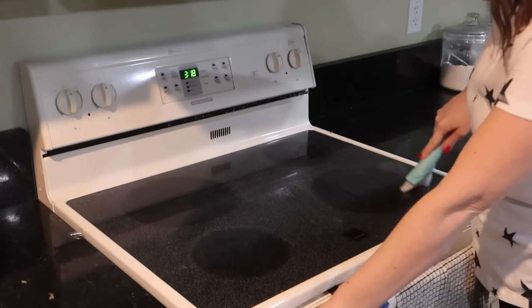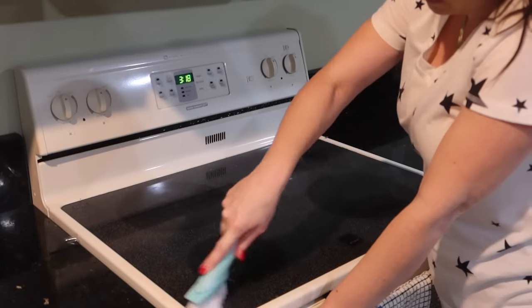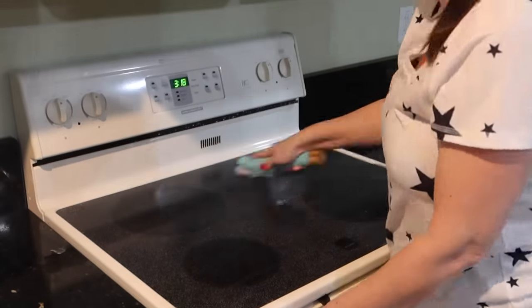So here I'm not doing anything special. I just have some Palmolive dish soap and this little brush here. I squirted it on the cooktop and I'm just scrubbing it clean. Nothing fancy, but it gets the job done.